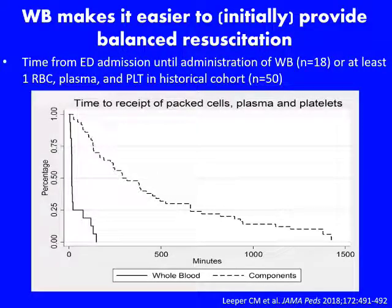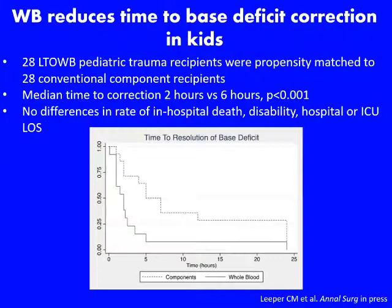And we know how important balanced resuscitation is early in the resuscitation effort. And if you're using components, even if they're very quickly available to you from the blood bank, it still takes time to administer them. Yet with whole blood, the balanced resuscitation is instant. Furthermore, in children, we showed in a propensity match study of whole blood recipients versus conventional components that the median time to correction of the base deficit was a 4-hour difference between the whole blood patients, that's the solid line, and the dashed line are the conventional component patients. So the base deficit corrected faster without a penalty of increased hospital death, disability, or length of stay. None of that was different, except that the base deficit corrected faster in the whole blood group.